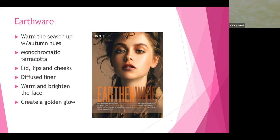When you are working with your terracotta colors, it's going to be monochromatic. That means the eyes, the cheeks, and the lips are going to be in the same coloration. And then when you look at the liner on this, you can see they've kept the liner underneath the eye and diffused that liner underneath the eye. Now, lashes are as big as ever. So a lot of lash area, a lot of mascara on those lashes to bring them up and out.